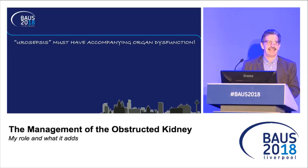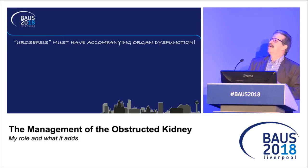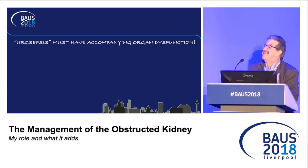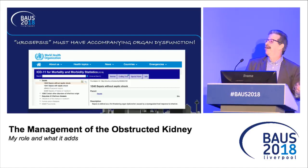So this much bandied about term, urosepsis. One of the problems, and that's why the definitions were changed, is that sepsis meant different things to different people, and as a result, the incidence and mortality rates were hugely variable because people chose to call it what they wished. So now you need to have organ dysfunction. And even the World Health Organization agree.